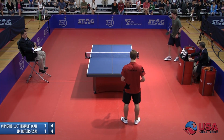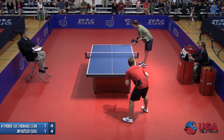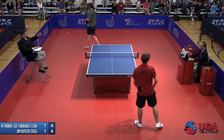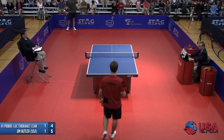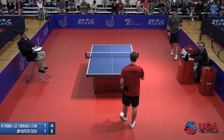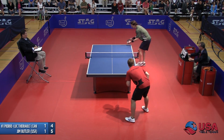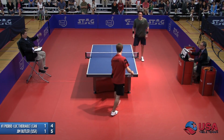Okay, 4 apiece here now. Good, consistent forehand topspins from Jim Butler. Not overwhelming, but just relentless. Well, that's the name of the game, too, is consistency. At this level, you see more and more of that the higher you go. Oh, that one sails into the net.